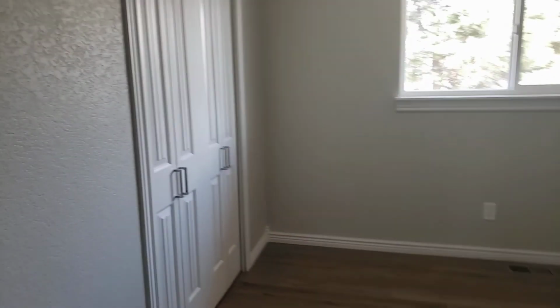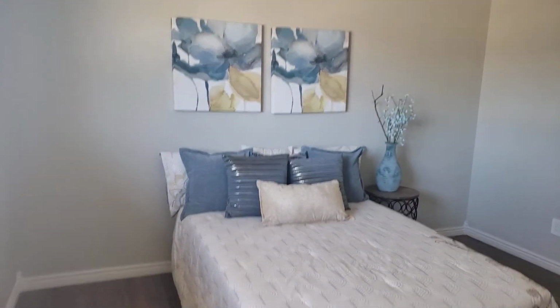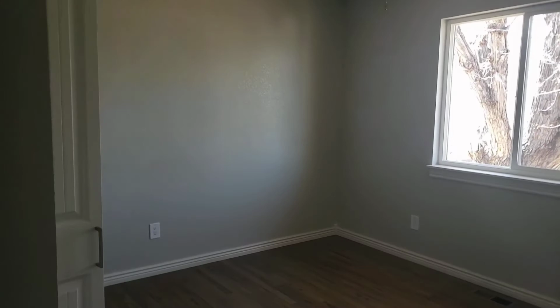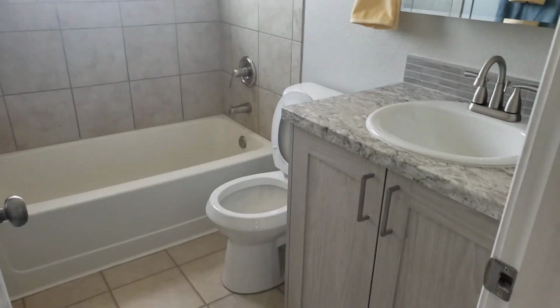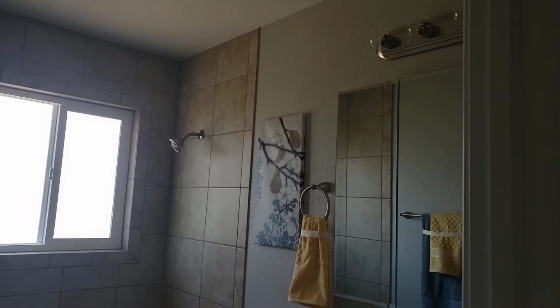I'd call this the master. Decent sized closet. Looks like newer vinyl windows. I mean, it's kind of a standard closet. Very big bedroom, that's for sure. Yeah, I would call the other one the master. This is just a standard bedroom. Still decent size, but not as big as the other one. Nice bathroom. And a linen closet.